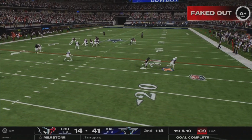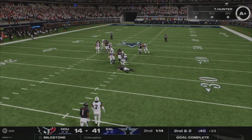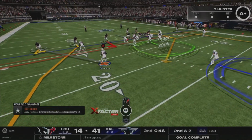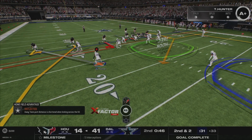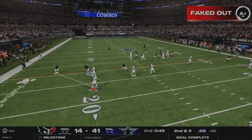Right here we're guarding this out route. Quarterback's going to scramble out. We're going to go for a big hit, but he's going to slide down. We're guarding this outside receiver. He's on a little comeback route. We're going to stay close. He's going to snap the ball.